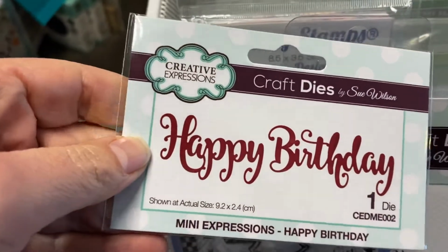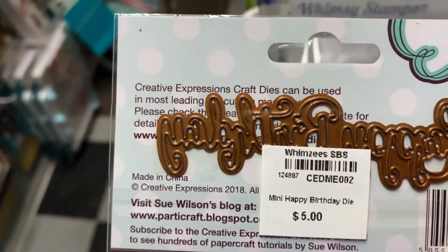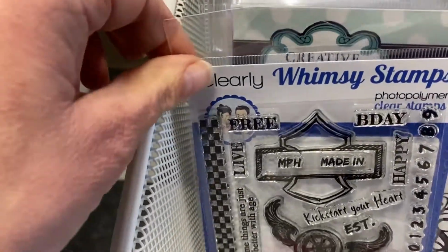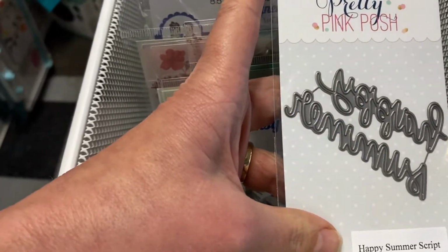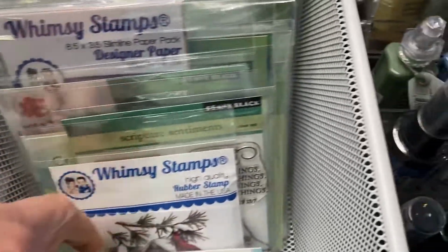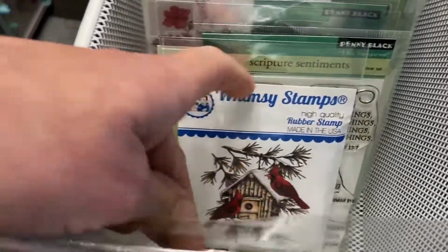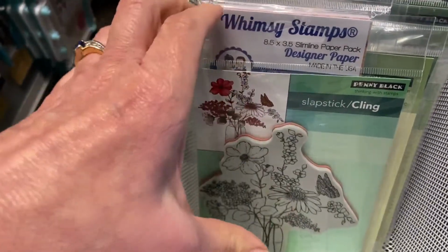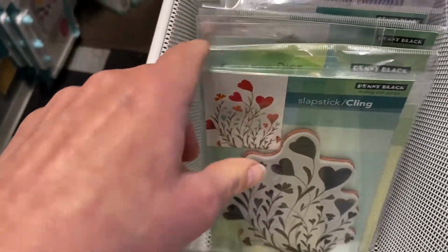Happy birthday. How many happy birthday dies does one person need? I'm not sure I know the answer yet. That Best Wishes die was cute. I didn't really look at that. Sometimes as I'm filming, I'm looking around. That one says Happy Summer. I don't like those fiddly dies. Heffy Doodle has some fiddly ones. That Woohoo did not look fiddly and was fun. That probably works better for a lot of things than Congratulations for younger groups.